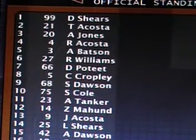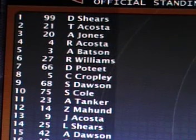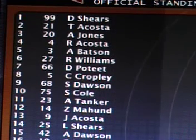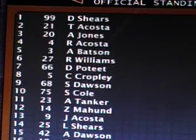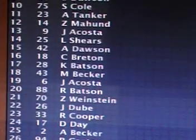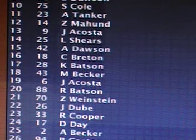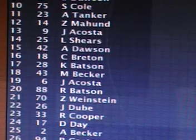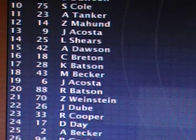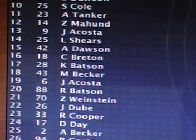Second, Taylor Acosta. Third, Alexander Jones. Fourth, Ryan Acosta. Fifth, Ann Batson. Sixth, Rachel Williams. Seventh, Dylan Poteet. Colin Cropley finishes eighth. Ninth is Sasha Dawson. And Seth Cole finishes in 10th position. And 11th, Alex Tanker. Zohar Munhan's 12th, actually. Justin Acosta, 13th. And Lisa Shears and Alexander Dawson, the top 15. Then running out top 20 is Connor Breeden, Keith Batson, Mike Becker, Jasmine Acosta, and Russ Batson.